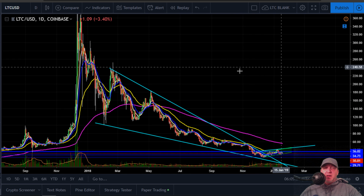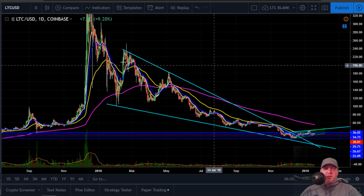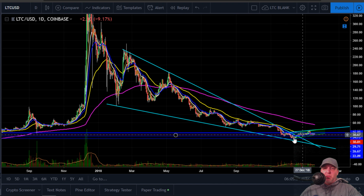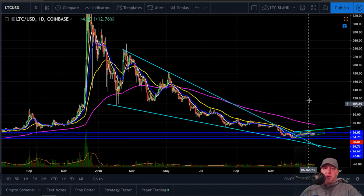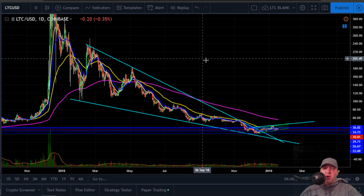With that being said, I am going to jump into the video here, and we're looking at Litecoin on the daily, and I've been looking at this falling wedge, and if this falling wedge is correct, we've broken out. But usually, if you break out, it's more of a thrust up, and we're kind of treading sideways. So I'm going to look in a little deeper and try to figure out what's going on here.